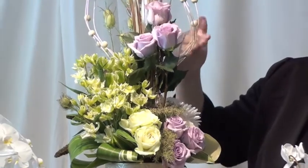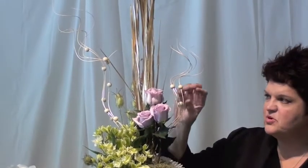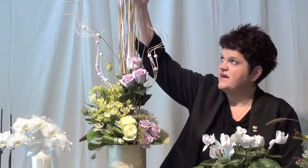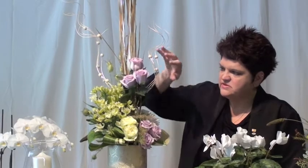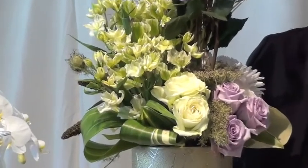Here we've added some natural curly ting that has the pearl beads on it. So it brings in that natural element and adds some motion into your design. A really strong line placement done with the gold grass right up through the middle. And then just done groupings of 3 here with the lavender roses up and down. And then some of the Peruvian starflower and the chocolate lace.